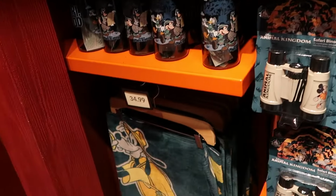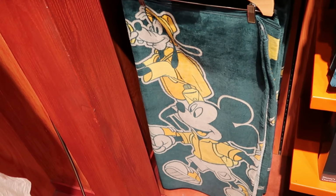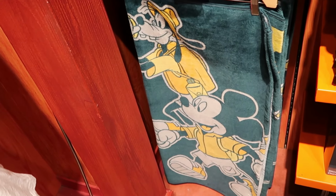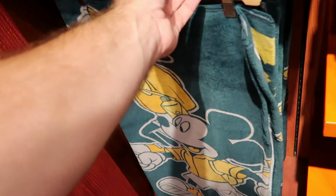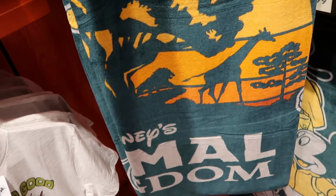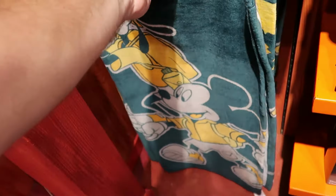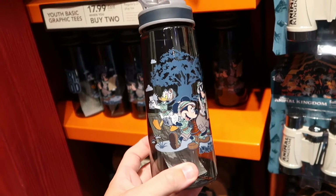And before you know it, it'll definitely start getting warm in Central Florida. Perfect time to buy some Disney beach towels. These are seriously as soft as a throw blanket. You can see Mickey there, Goofy. Let's check out the opposite side. Okay, so you have the Tree of Life with the Animal Kingdom logo. That one is $35. It looks like they even have some really cool cups with the Tree of Life.